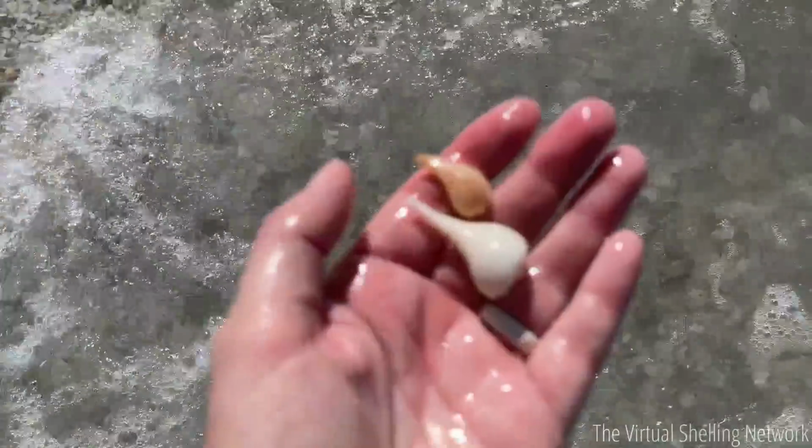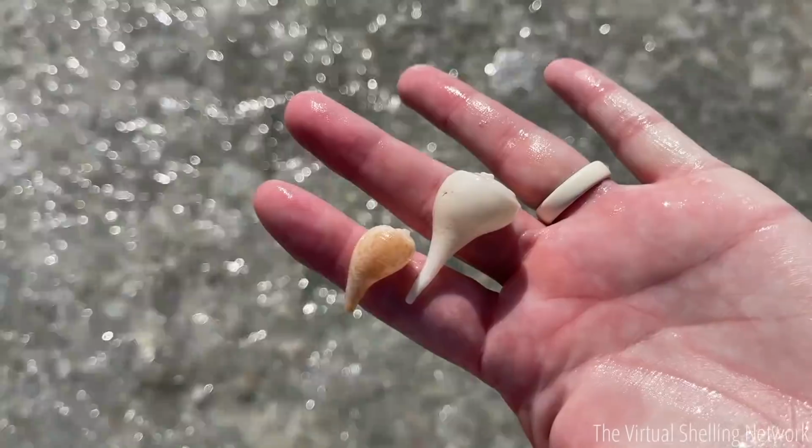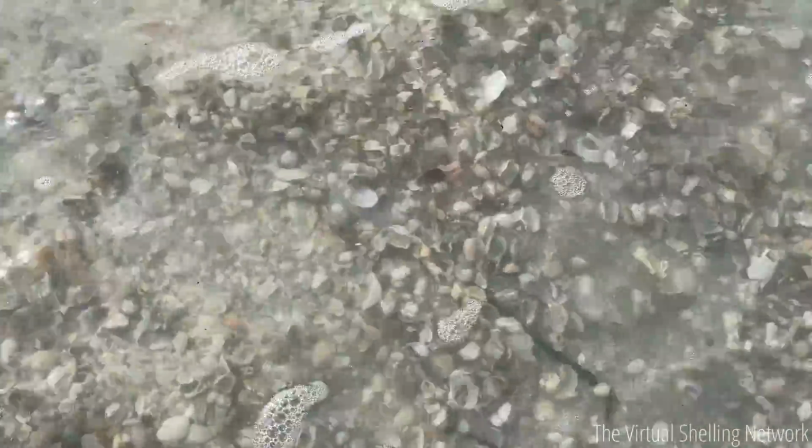It's a little hair whelk and a paper fig. A little kind of broken pear whelk. So many shells right here in this spot. I could just shell this spot all day. Well, until the tide comes in and I can't see, but this is what I live for. I live for break line shelling.